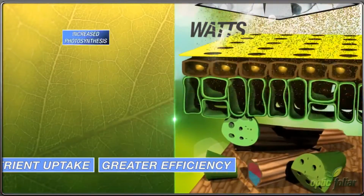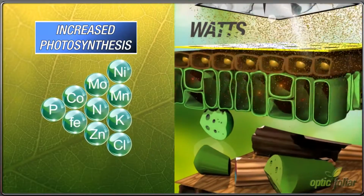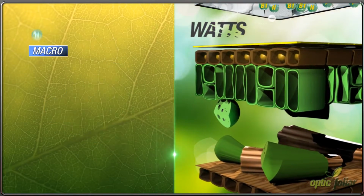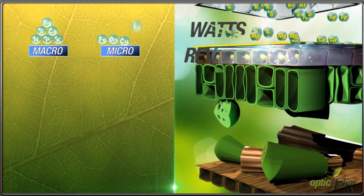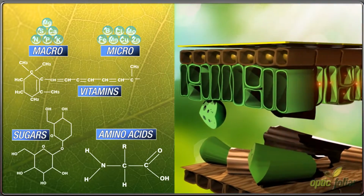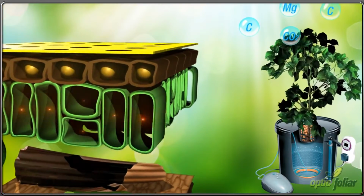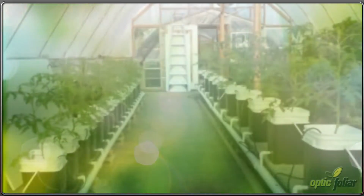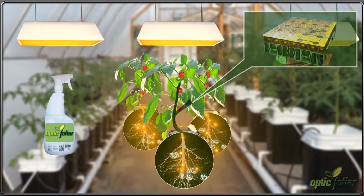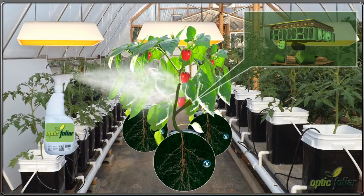The increase in photosynthesis then creates an immediate demand for nutrition that is not readily available to maintain the accelerated growth. That is where Rev steps in to provide a full spectrum of macro and micronutrients, as well as over 21 vitamins, sugars, and amino acids. This complements the increase in photosynthesis and directly pushes increased growth. Optic Foliar sprays are designed to increase the efficiency within the mesophyll layer by working synergistically with the lighting and root zone of your garden.